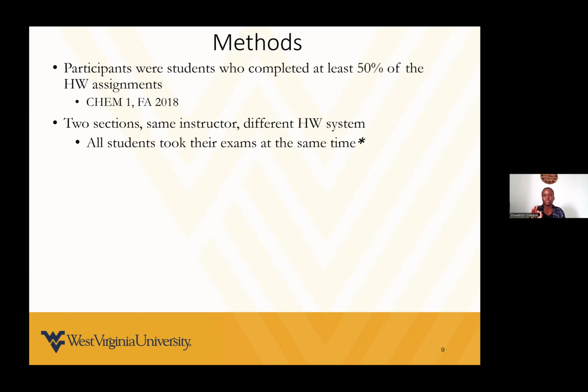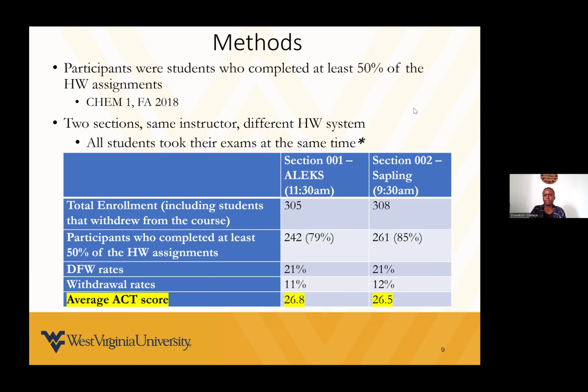There's an asterisk there for students with accommodations. It's the same exam, same thing. It was in person, at 8 p.m., when everybody would take it, but those that had accommodations would take it at the testing center, but it was the same exam.